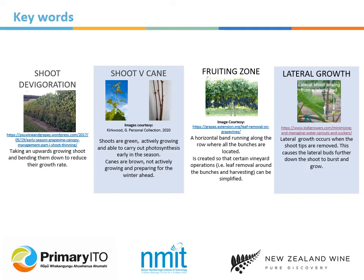An actively growing shoot through the early part of the season will be green, but as it gets towards winter, it starts to do what we call lignify. And as it lignifies, it goes from green to yellow and progressively becomes slightly darker and darker and darker till it turns brown. And once it turns to complete brown in winter, it's then defined as a cane.